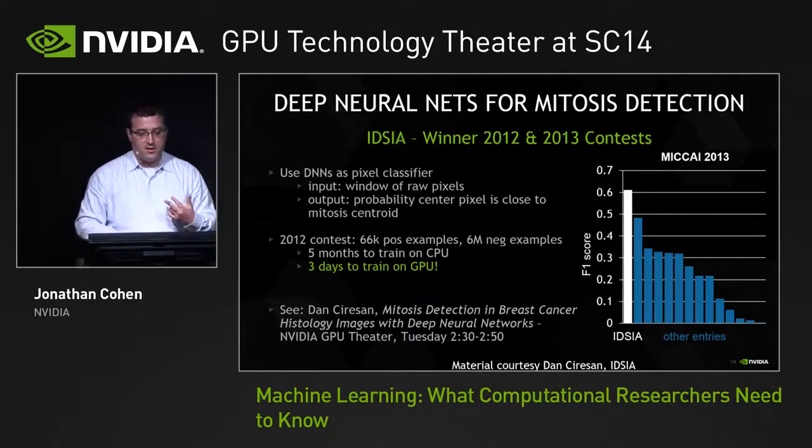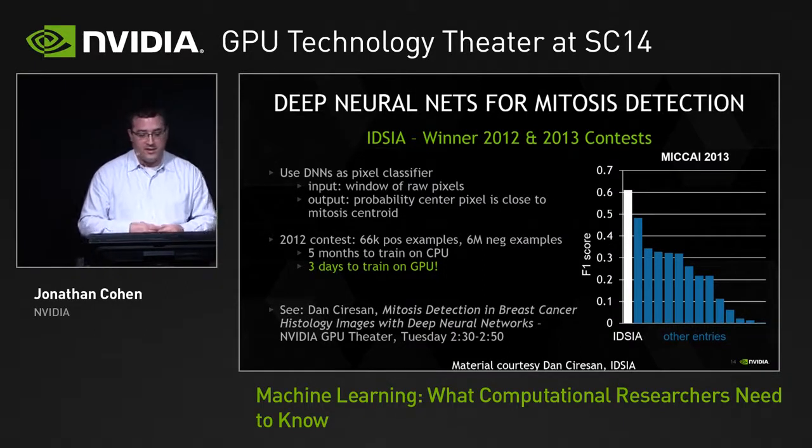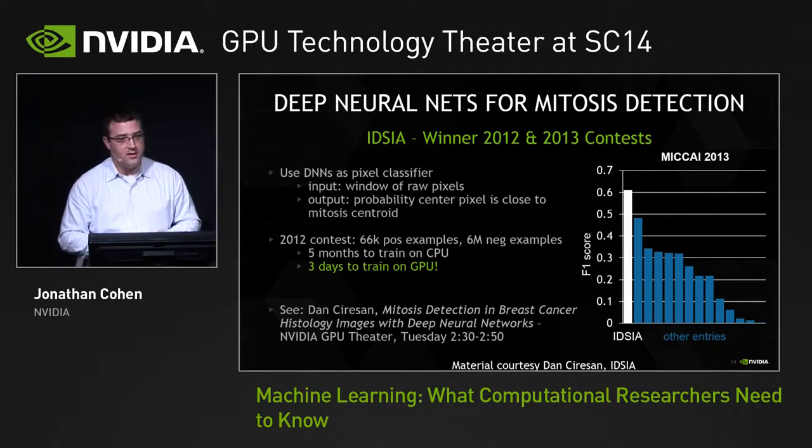And so for 2 years, there have been contests from a medical imaging conference where they basically created these hand-labeled data sets, and then they fed them to computer vision researchers and said, can you automate this process? And so a group from IDSIA, led by Dan Ciresan, won this contest for 2 years in a row. Again, using deep neural networks, and in fact, he was really one of the pioneers in applying deep neural networks to these problems of medical imaging.